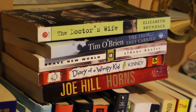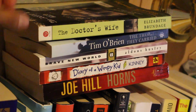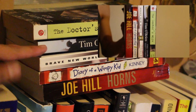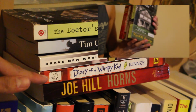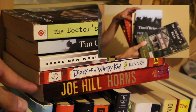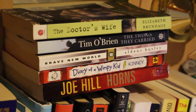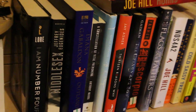Alright, the books that I have on the top right here, I already did a book haul on these. But these include The Doctor's Wife by Elizabeth Brundage, The Things They Carried by Tim O'Brien, Brave New World by Aldous Huxley, Diary of a Wimpy Kid by Kinney, and then Horns by Joe Hill. I already did a whole book haul on this in my previous one, so yeah. And then the ones under, closer to the bottom right here.